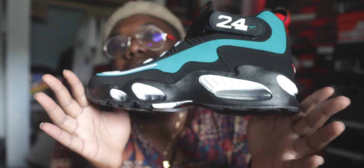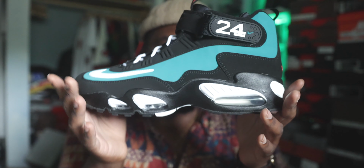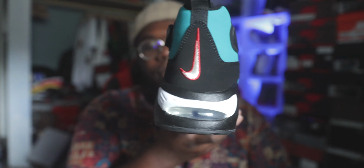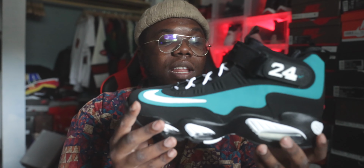It's not popping like that other one. I know the other one has actual teal in a freshwater shoe, but this one has white or gray in the actual air unit itself. Again, it wraps all the way around the sneaker right here. And I think that's where that price point of $170 is coming from.